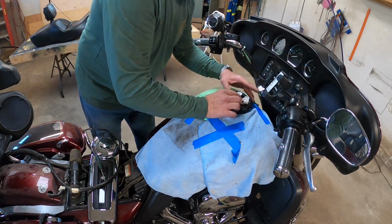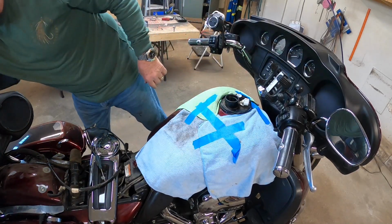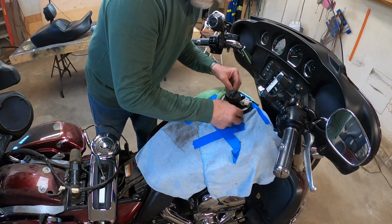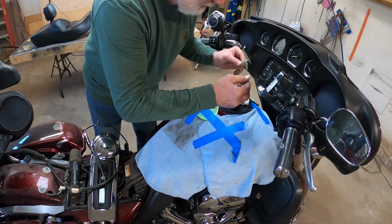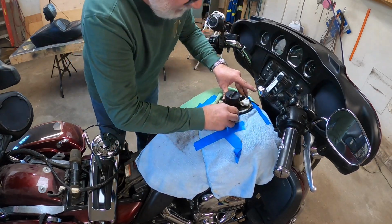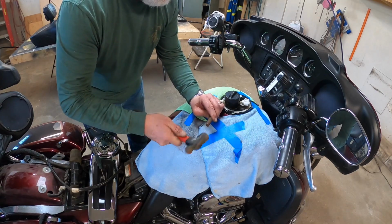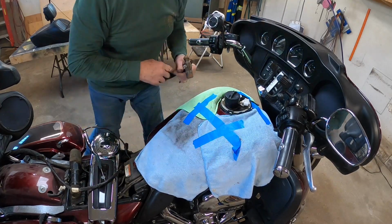Anyway, I just had to get the bowl over top of that. So now you just line up the tab there. That goes back on. Just to keep a little bit of extra dirt out, I'm gonna put this on. Get my ring. Tap that home. Fully seated, and there we go.